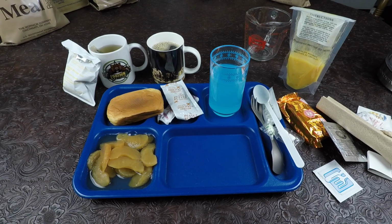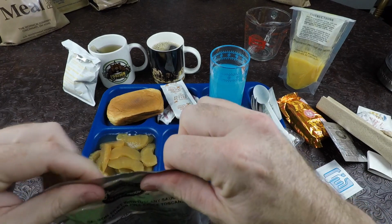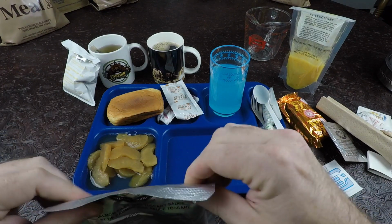We did heat those up. If you notice when I do these meals, I always heat that stuff up. And it is very good hot. A lot of people don't like their fruit hot. But it's almost like a pie filling. And it's just the way I like it, man. I don't know what to tell you.